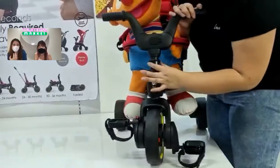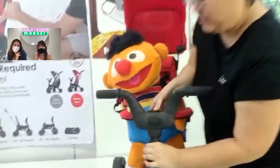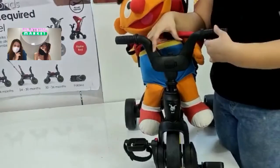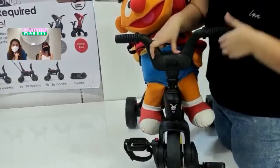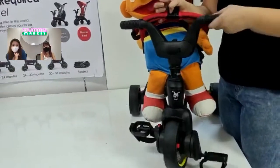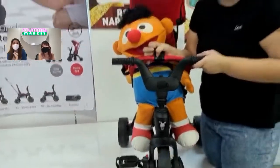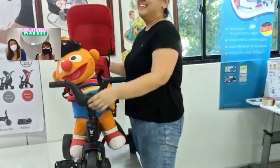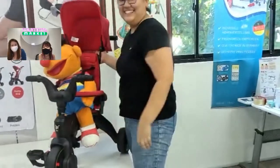There's this button over here that we can tilt over. So currently it's actually a free wheel. Then you can lock it. It will be the one controlling direction. Okay, so the child can control and it can also be controlled by the parent.